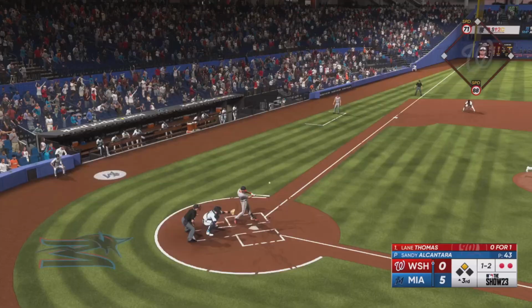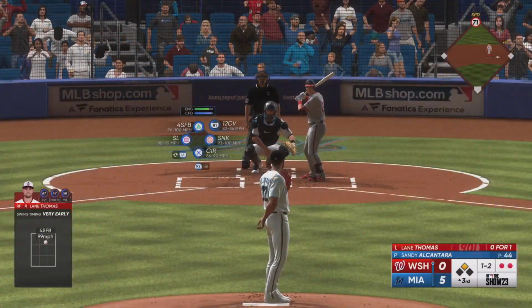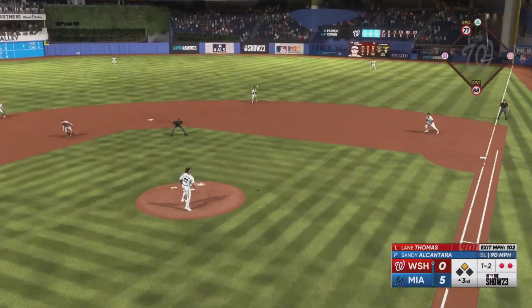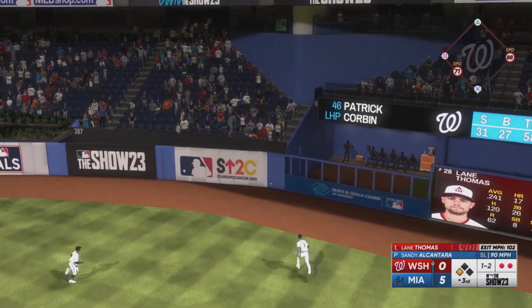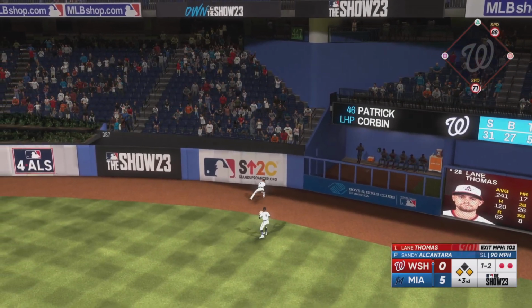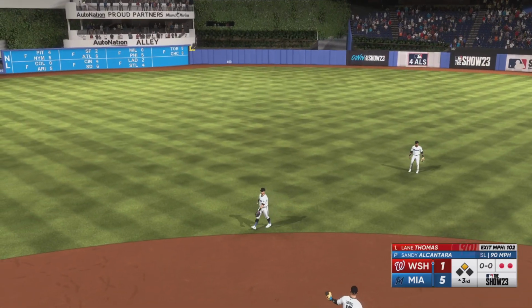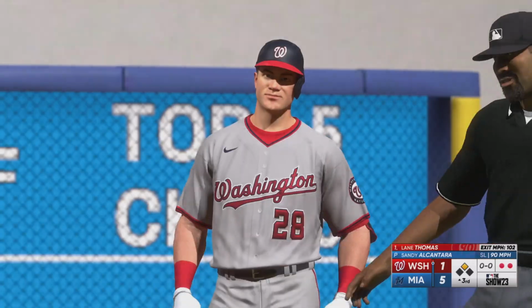Here's Lane Thomas. Fouls it off, still 1-2. Righty to the plate. Swing and a ball ripped out towards right center field. That'll touchdown for a hit. He pulls into second. A run comes in on the play. Couldn't have timed it up any better than that. Really good swing right there.